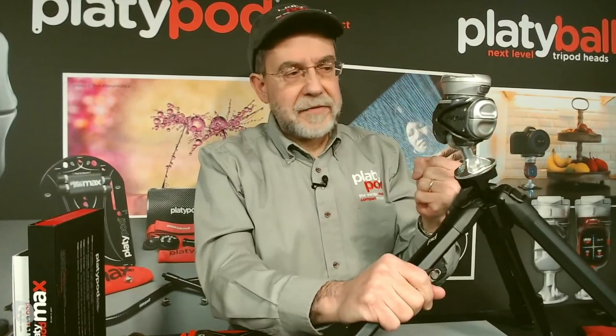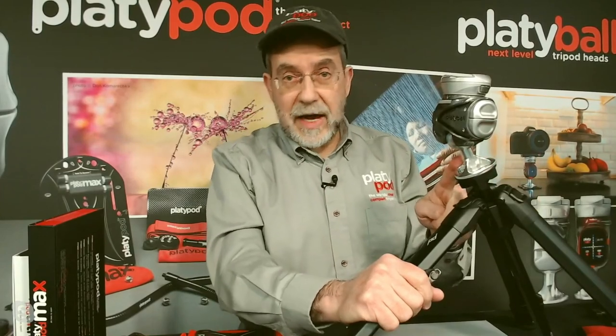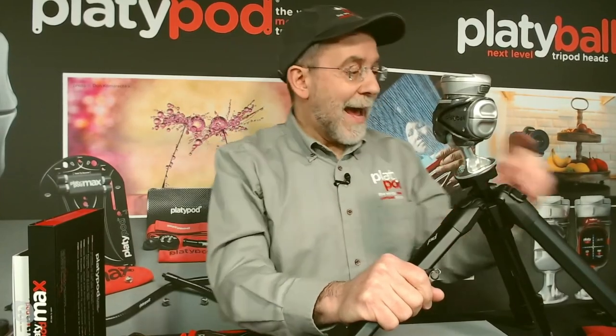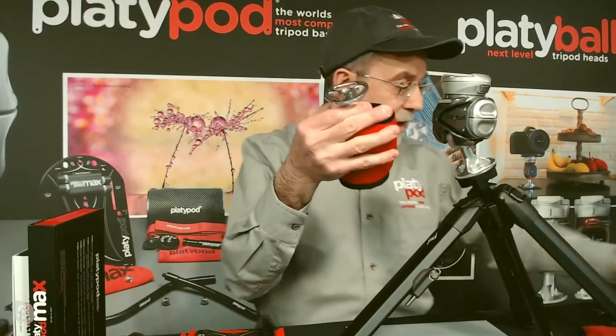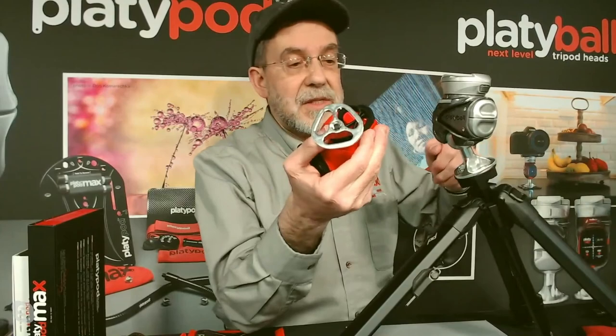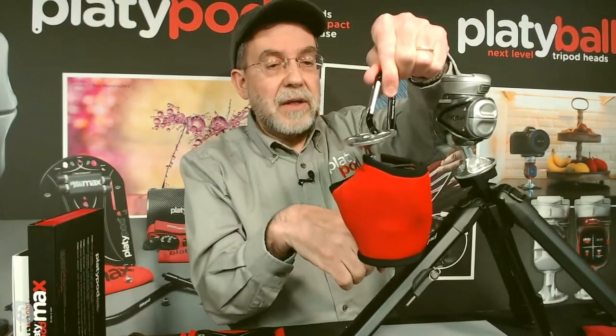It's got good heft to it. Whereas the other head that I showed you weighs 2 pounds, this is only 1 pound, 6 ounces. So it's more lightweight and more portable. And we talked about being able to put a carabiner on there. So we have these little slots at the bottom, and you can hang this off your belt or your bag.